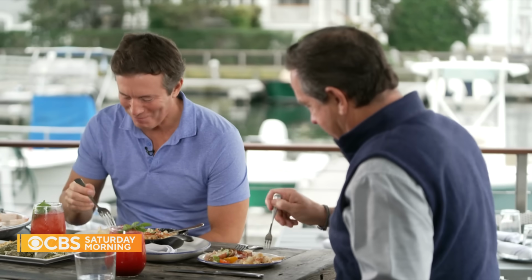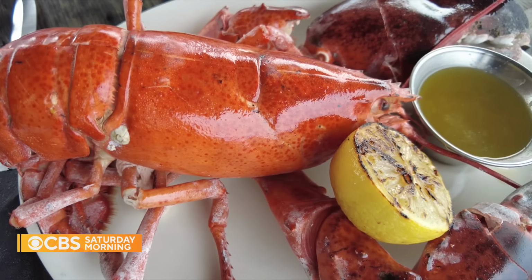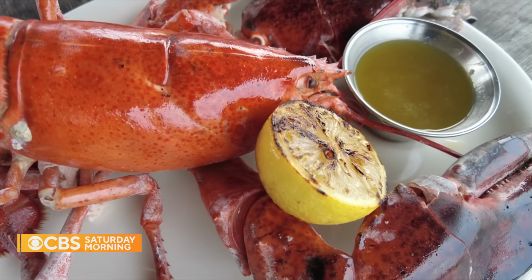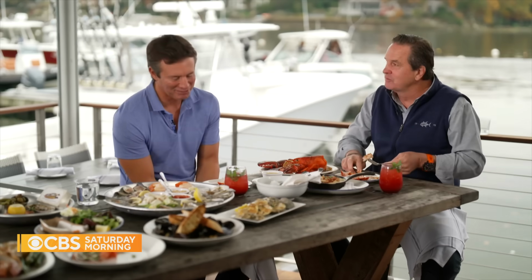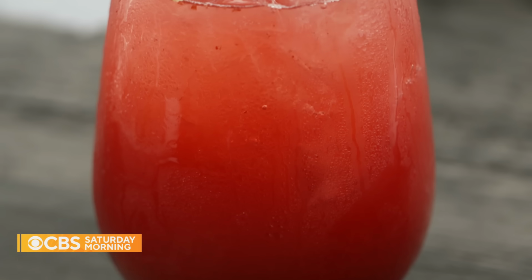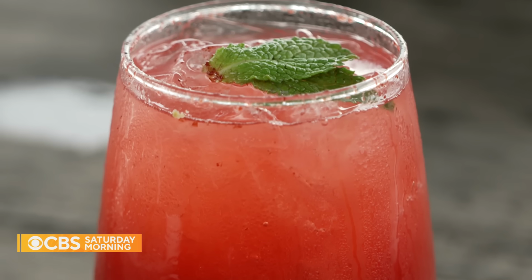Wow. Which brings us to the grand finale. A 2-pound Maine lobster served cracked with drawn butter. I never get tired of it. You never get tired of it. To wash it all down, a mocktail made of Seedlip Grove, blackberry puree, lemon club soda, and a mint garnish.